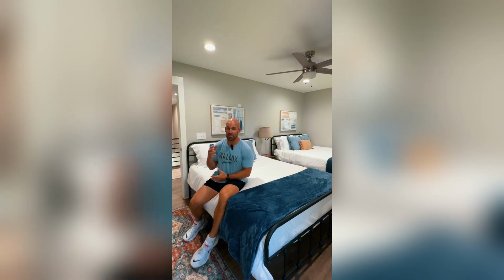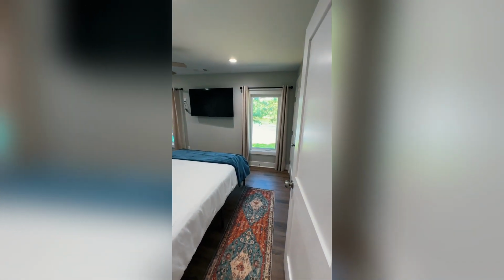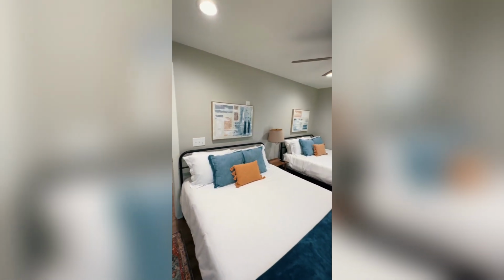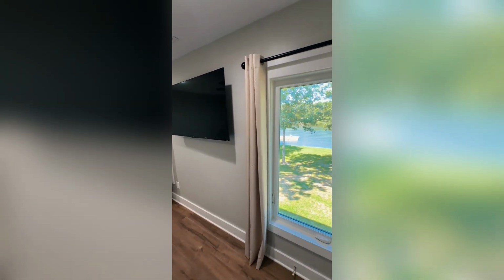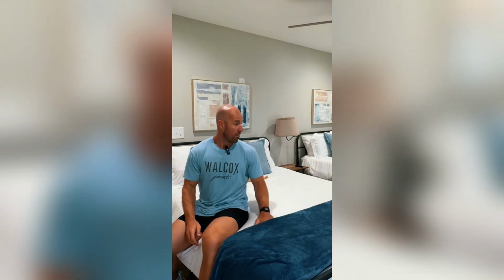In this bedroom, we've got 2 queen beds. This is the room that a lot of people have enjoyed staying in because in the morning, it's probably the darkest room. It's got 2 big windows, but the sun comes up in a way where this is one of the darkest rooms. This is the room that people like. But you got 2 brand new queen beds in this room for you to enjoy.